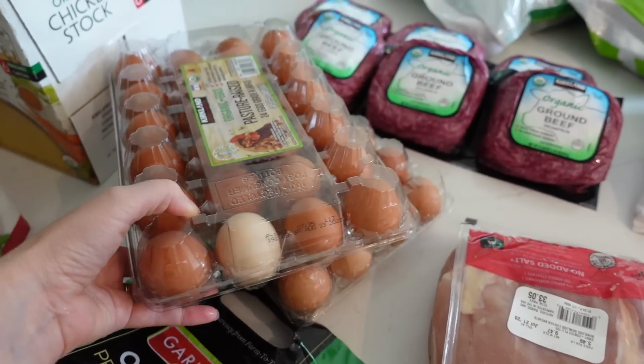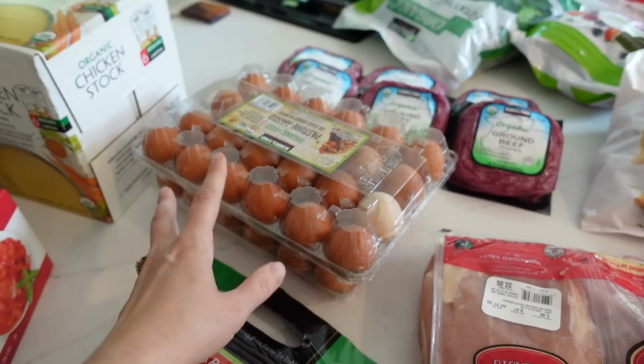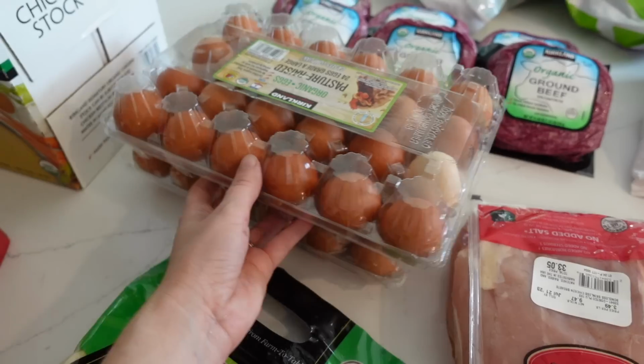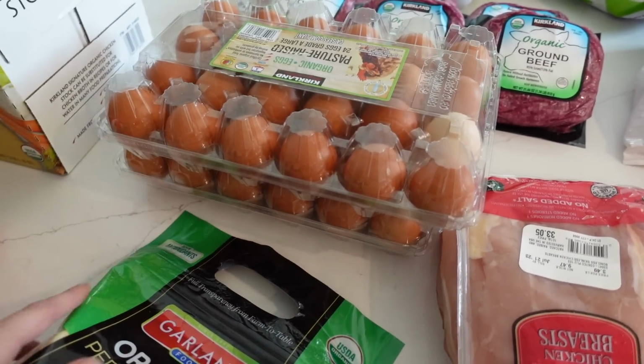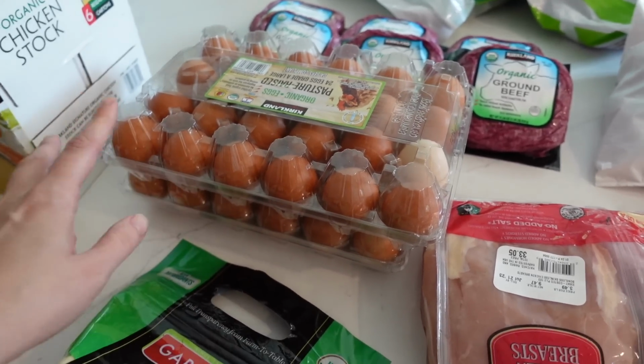And then I only got 2 of these 24 packs of the organic eggs this time, just because they take up a lot of space in the refrigerator, but I'll probably get a couple more of those if we go back in a few weeks. But I do really like having the bigger packages of those because we go through a lot of eggs.